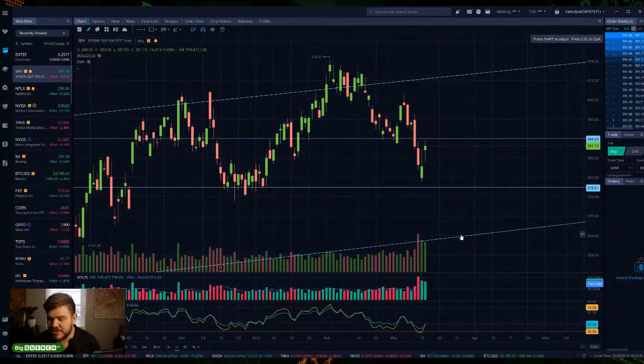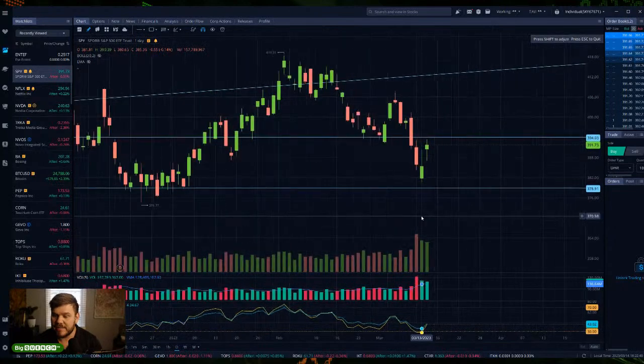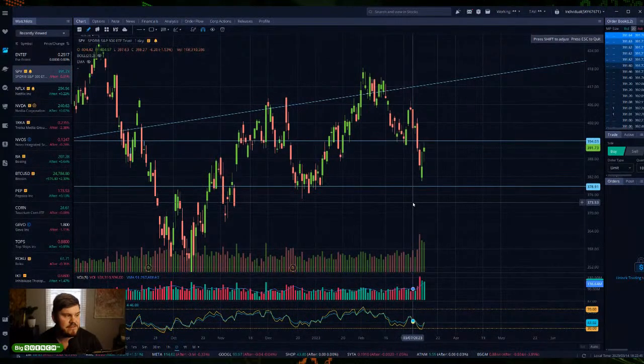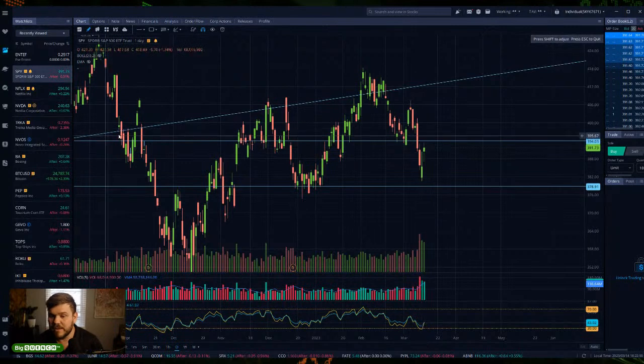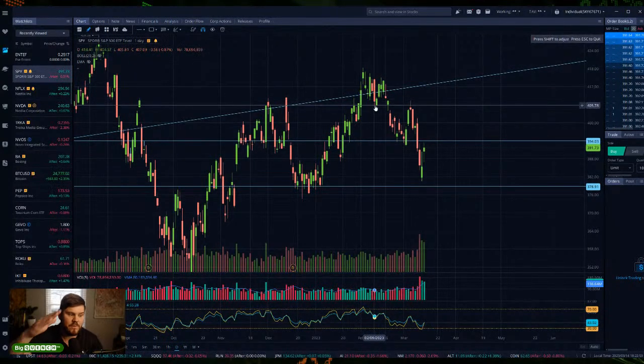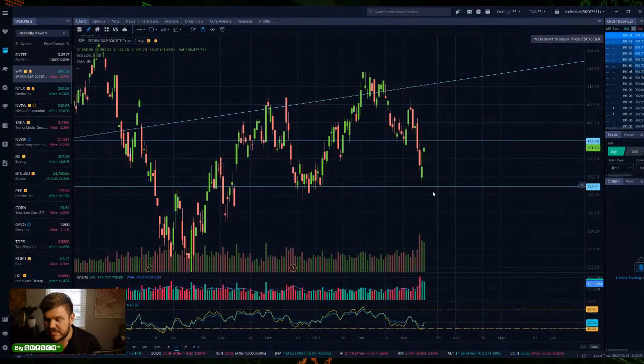So I like to keep my charts simple. Ignore this line. We'll get rid of it. If you're new to trading, I would highly recommend having no more than 3 lines drawn on your chart at any given time. Why? Because it gets way too convoluted and confusing, and there's not much you really need to know. Price is not that complicated. So we have a resistance drawn ascending here, ascending resistance, meaning it's going up with the trend. And then we have our 2 horizontal lines drawn here.